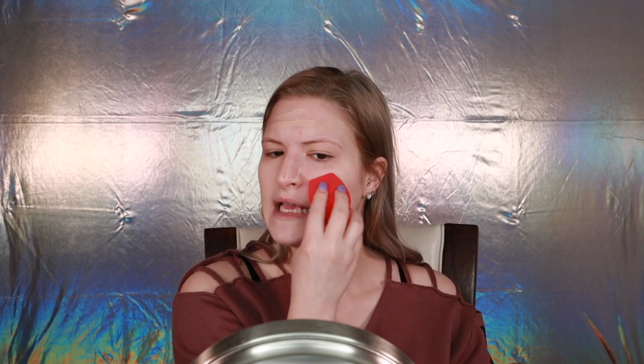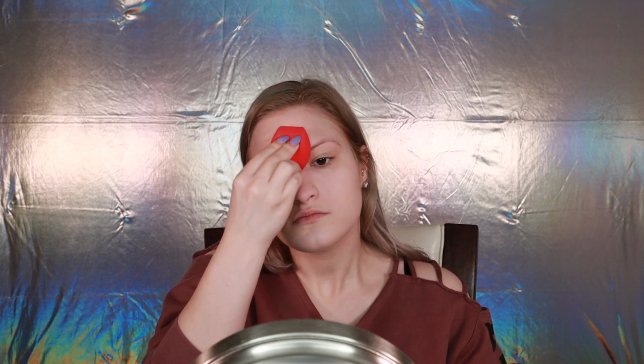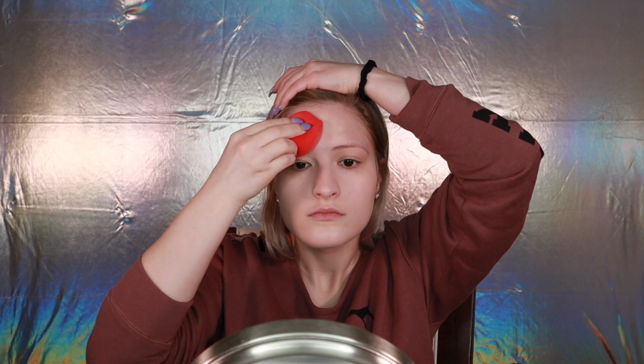So this seems to be blending really, really nice and very easy, which I like. I don't like having to spend a long time trying to blend my foundation. So that's a plus. This is very, very quick and easy. It's literally only been 45 seconds, according to my camera time, and it's already blended out. What? So the coverage, definitely full.